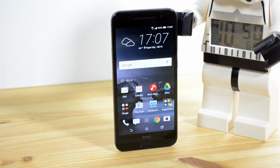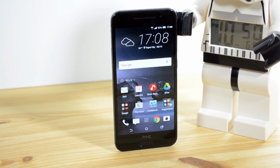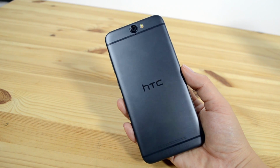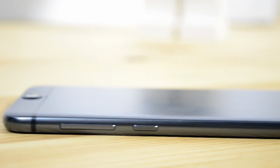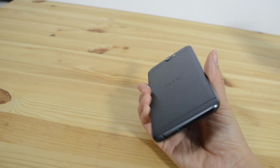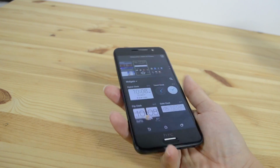Size-wise, the A9 sports a 5-inch display and is 7.26 millimeters thin. It weighs in at 143 grams. This is a very pocketable and slim phone. It's got great curves, and it is a definite departure from the M9, making it much nicer to hold in your hand. But that's the price you're going to have to pay for one slippery phone.